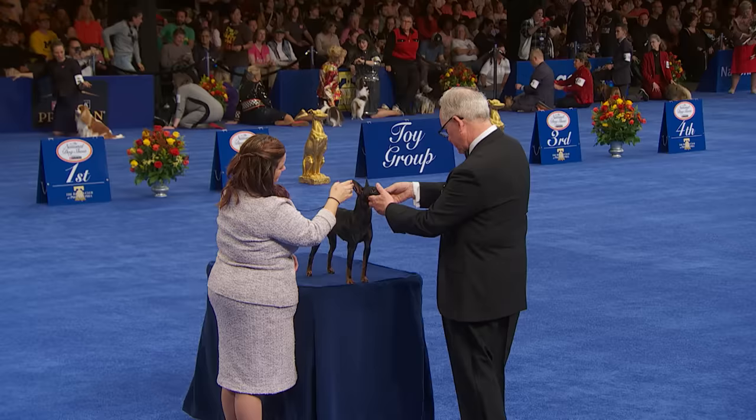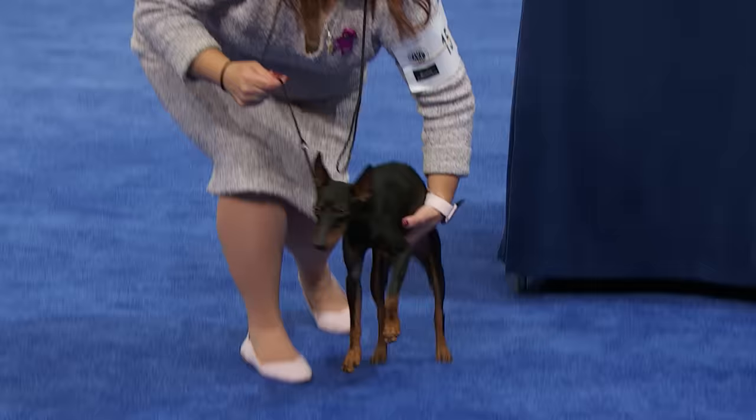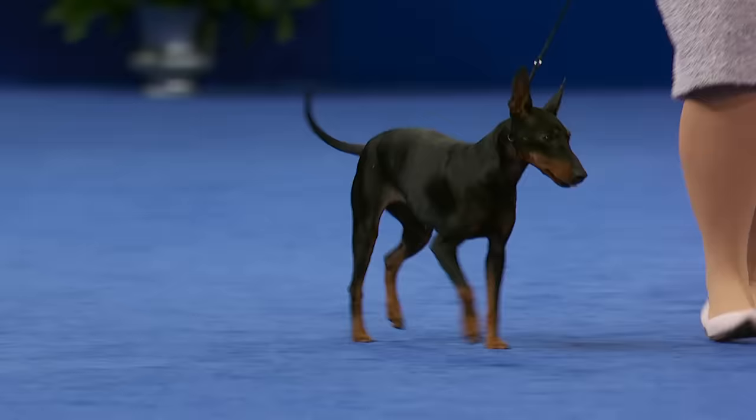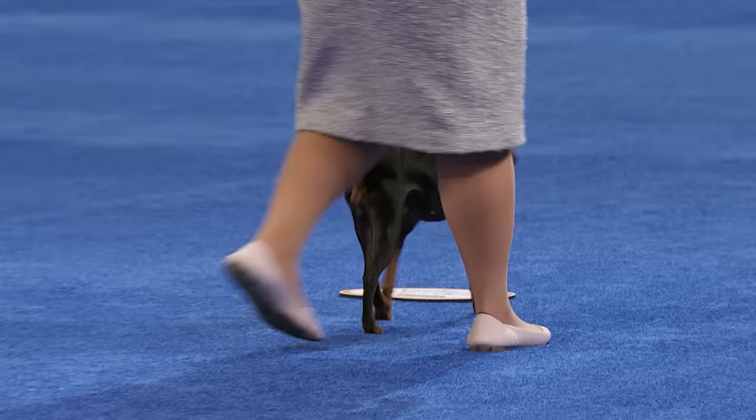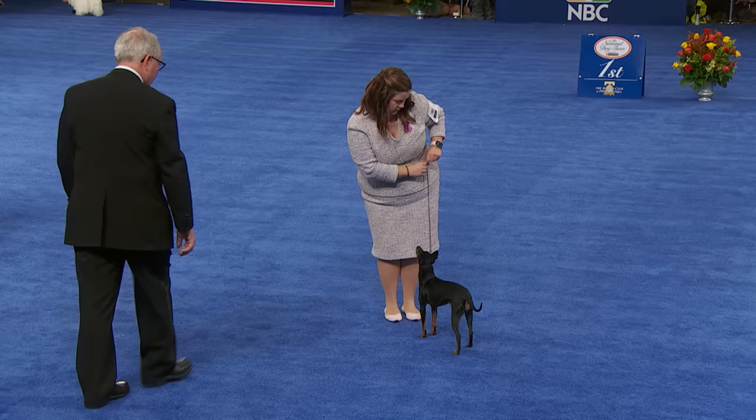Okay, let's see your front and sides. Good. Good, thank you. Just right down to the logo and back. Toy Manchester Terrier. Good, right around.